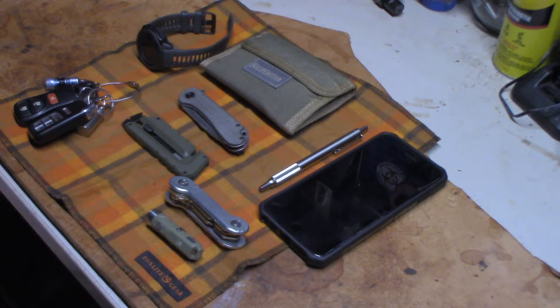So I guess it's only fair I show you what is in Patrick's pockets. My EDC, my pocket dump, whatever you want to call it. Thought I'd share it with you. So here's what we've got.